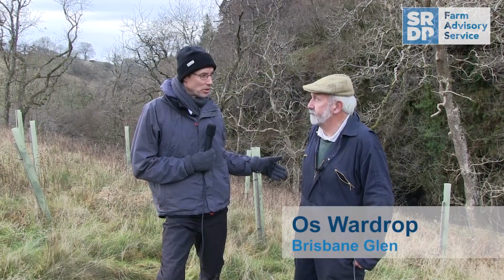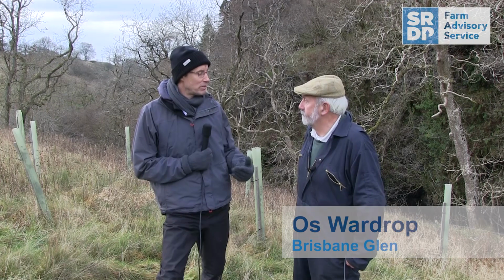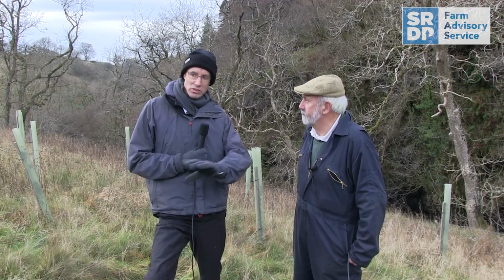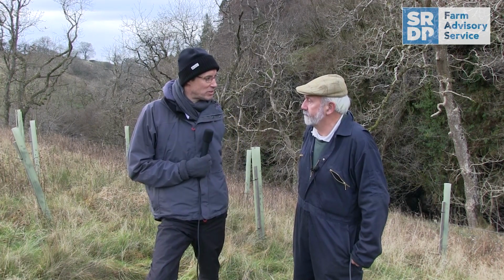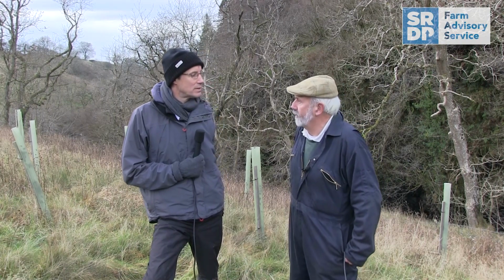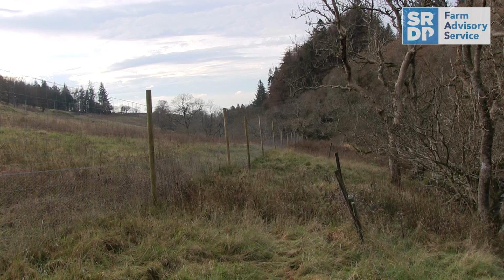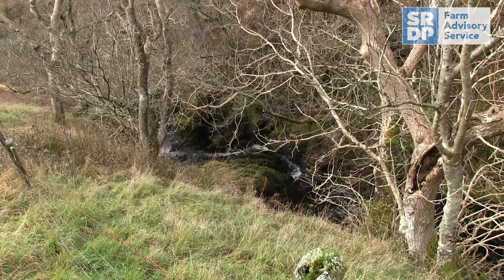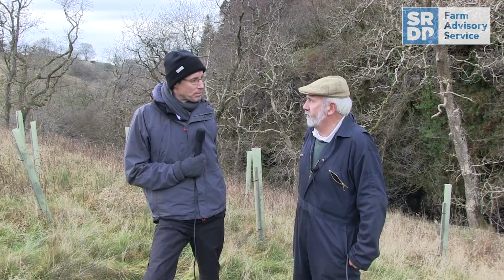This is Oz Wardrop, who's the farmer of the Brisbane Glen estate. Now, Oz, I was wondering if you'd just tell us a little bit about your reasons for wanting to plant this land, and in particular the problems you were having grazing the land before it was planted. Yes, this land down here is a narrow strip going down to the burn, and we found that in summertime we couldn't graze cattle down here because of the fly problems, and then we found in wintertime it was too long for the sheep to go into and also too wet for cattle to go into, so really it was becoming more and more useless.